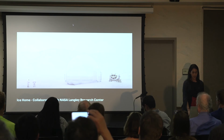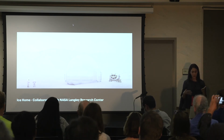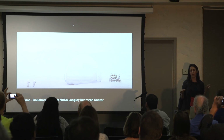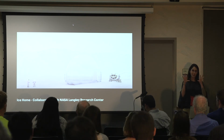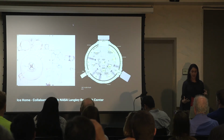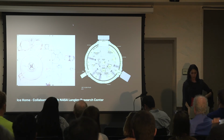And where this project has gone since then is that we were connected with a research group at NASA Langley to expand on this idea further, and we basically proposed an alternate version of IceHome that did not rely on 3D printing, but that relied on extraction of water and then basically filling a cellularly crafted precision membrane with water. So it's basically bags of water ice that are then frozen and over time would create the structure.